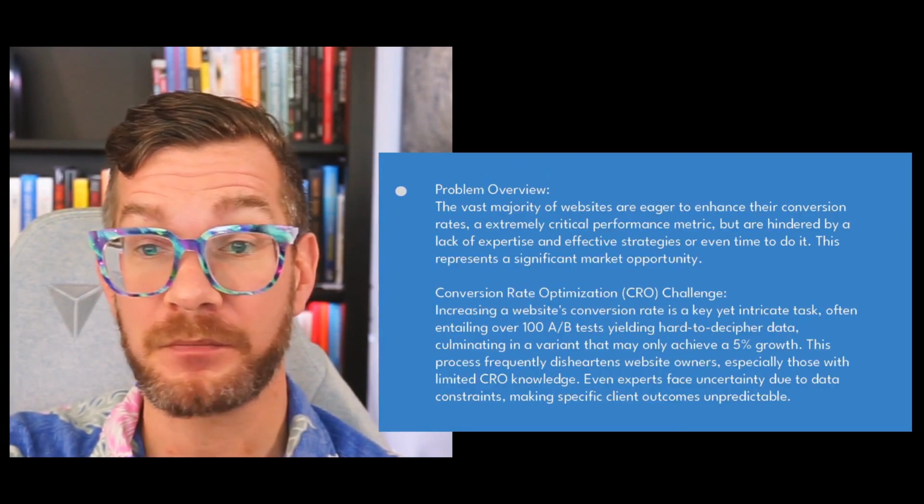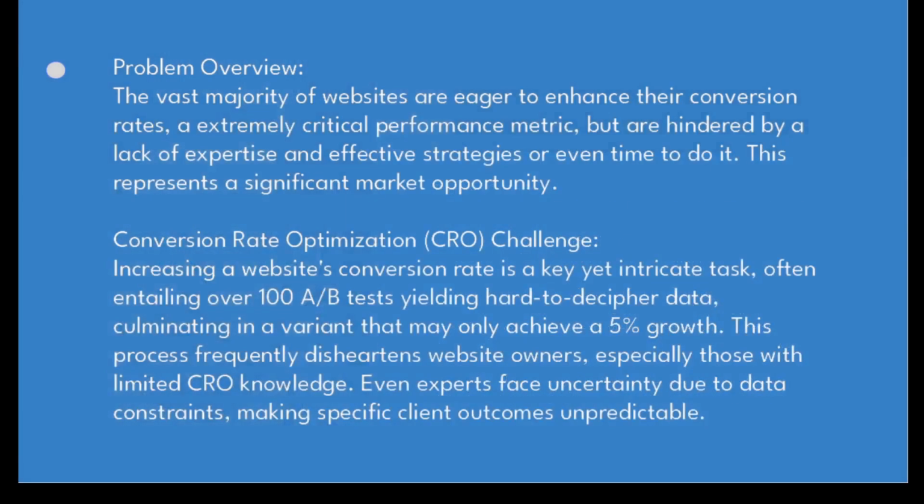I don't know. Okay, problem overview. Again, there's an enormous block of text here, which I get why you would be tempted to do that, but I think bringing this to life in a different way would be helpful. So, problem overview.